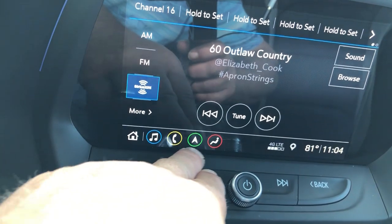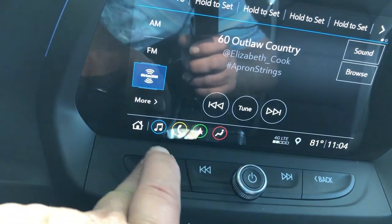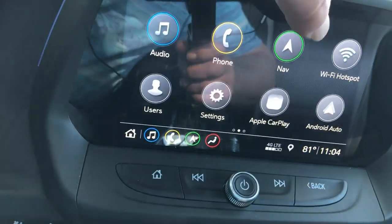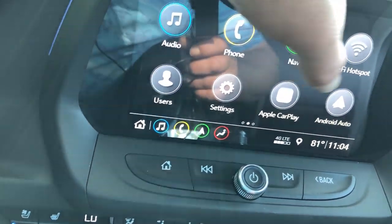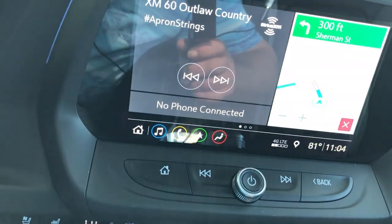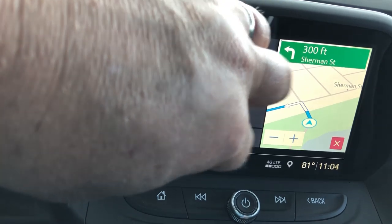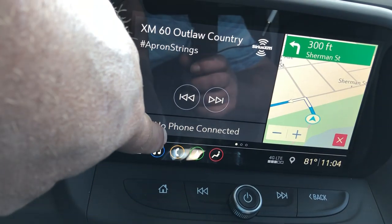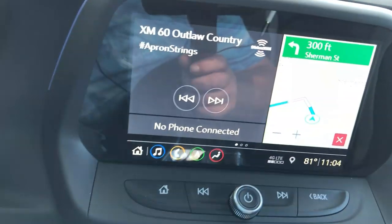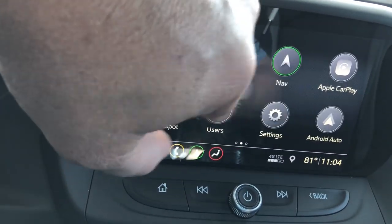And you notice that the shortcuts show up underneath here, which I think is really nice. Okay, so let's go back to home for a minute. And we already saw navigation, and I'll just kind of show you what else is here. So this gives you a split screen display, so it's whatever you currently have selected, like your media. It tells you if your phone's connected, and then it will show your GPS. So it gives you a couple of things on one screen, which is nice.